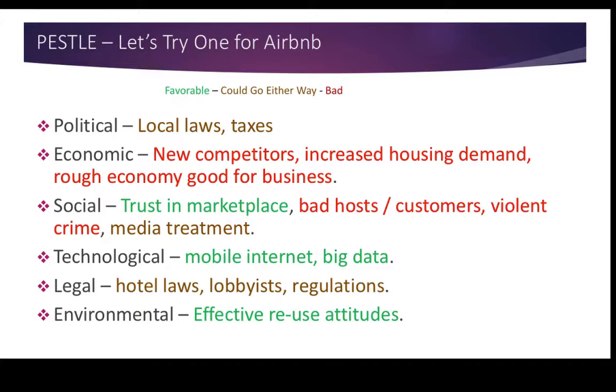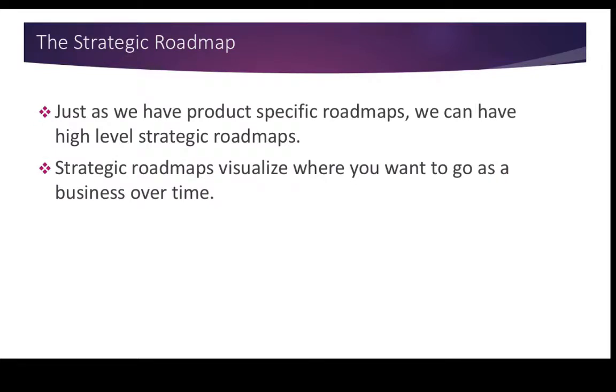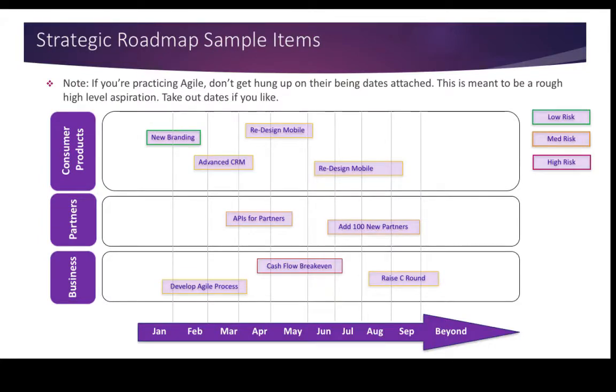Anyway, there's some other stuff in here, but we're going to move on because you can read this online. We can have strategic roadmaps, just like we have product roadmaps. Here's a strategic roadmap, and it's sort of violating some of the Scrum principles, right? Because why? Because I put dates on it. You can't do that. You can't be agile and have dates. But I need some sense of where I'm going and when I need to get there.